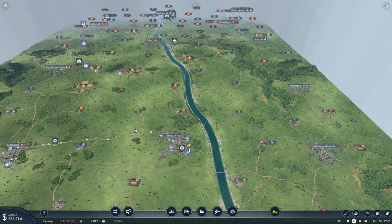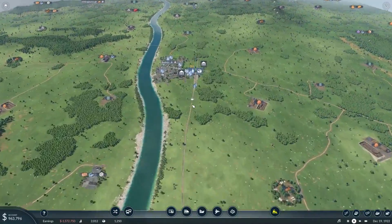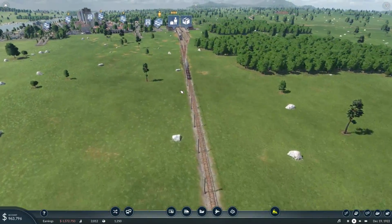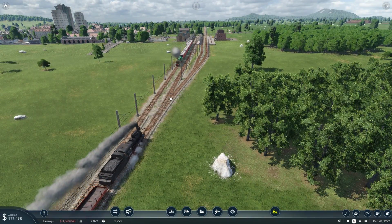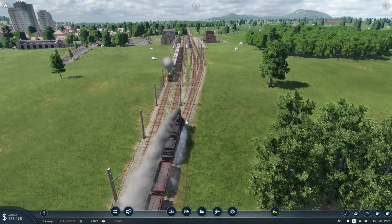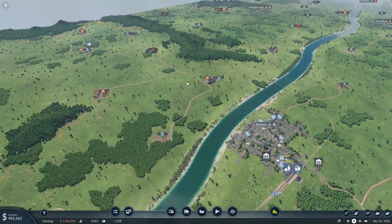So there we are, my friends. I think that is a good point to put a cut in this episode. Let's go really quick right back up to the other area here. There goes our cargo train. Lovely. I'm digging it. It's doing everything we want it to do. It's going to pass on by, continue through, and start doing its cargo stuff.